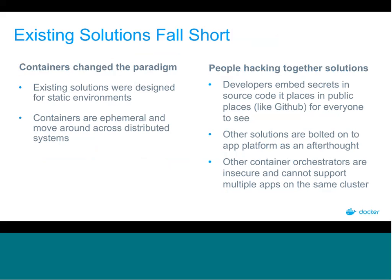But as I said a little bit ago, containers turned that notion on its head. With containers, you might have a container on a host for a matter of hours or maybe even down to minutes, and then it moves to another host. There's this dynamic, ephemeral provisioning that is possible with containers. And so that necessitated a new approach to secrets management.